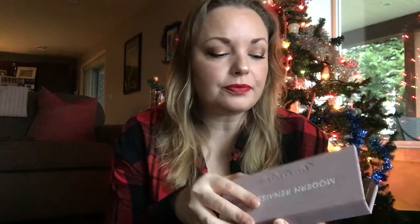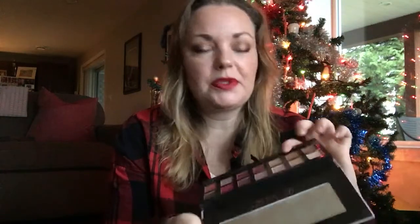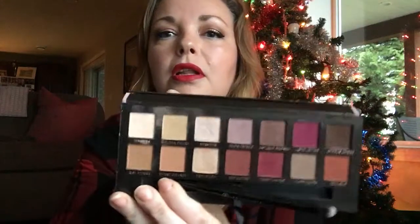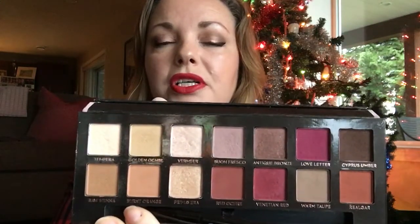Modern Renaissance palette by Anastasia Beverly Hills. First of all, so soft. Comes with a mirror, comes with the brush. Don't use the brush, but I kept it in here. Look at all of these colors. They're gorgeous.